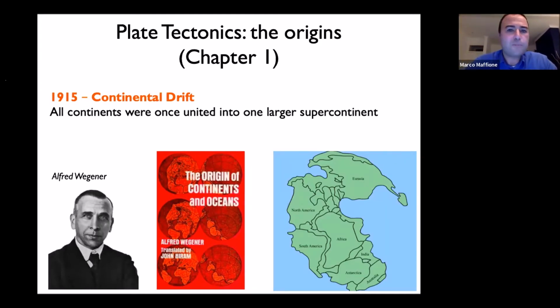And so in this brief overview, I want to just go over the history of how we arrived at the final formulation of the plate tectonic theory, which was in 1967. So we start everything with this guy, Alfred Wegener, in 1915. So it was at the beginning of the century.